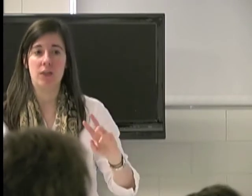Separate the class into two groups. We're going to do two different activities. The first group is going to do a discussion with me about a work of art, and the second group is going to do a written exercise. You'll do it as a team, and both groups are going to be looking at the same work of art, and then we're going to come back together at the end and see what each group's interpretation of the work of art is.